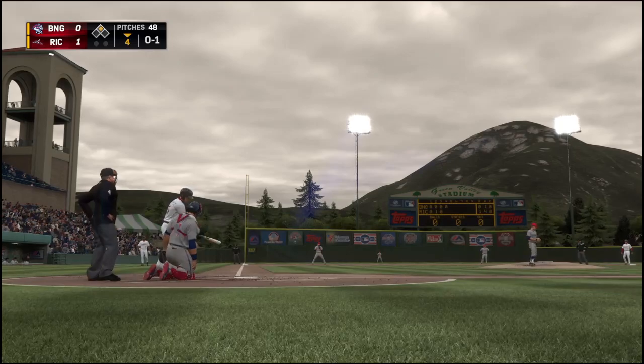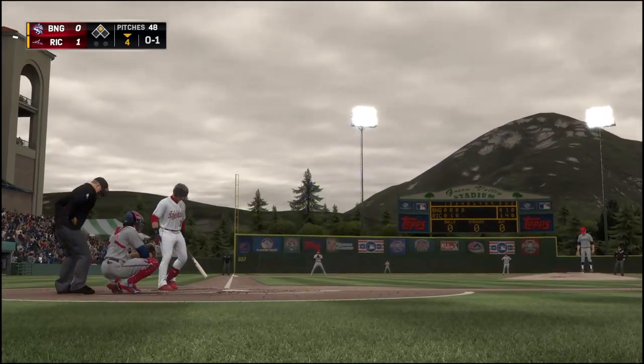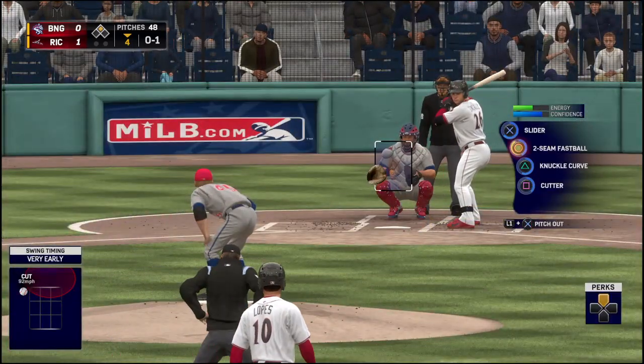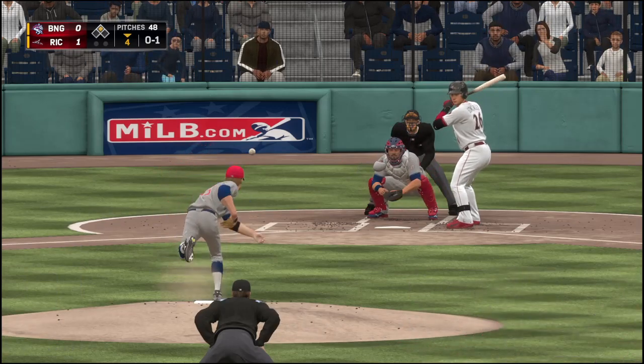strike one. Matt, I thought they were working around him right here, and he went out and swung at a ball that wasn't even in the zone. So now he's letting his pride get in the way. If they're going to walk you, let them walk you.